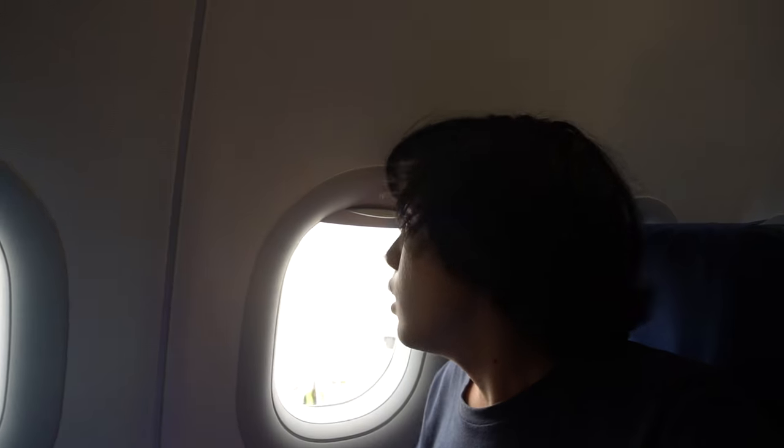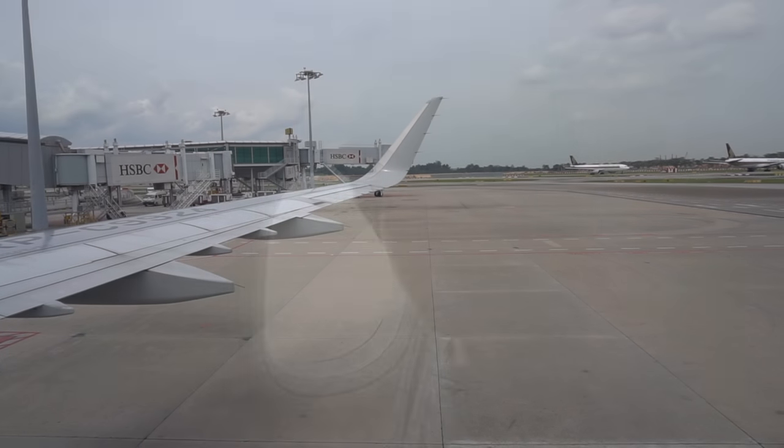Aboard Philippine Airlines flight PR508 to Manila, an Airbus A321 aircraft with new chocolates and also new seats. It's quite a comfortable seat for a short-haul flight. Hopefully I can enjoy the flight now.